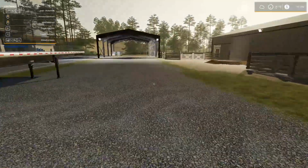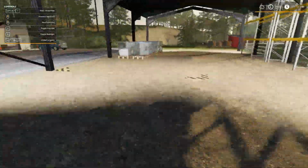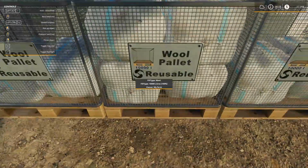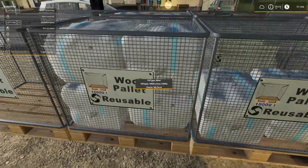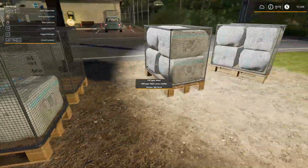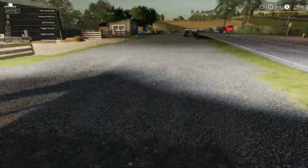The sheep, I'm pretty sure, are producing some wool, as they should. And we just sold that not long ago, and they're starting to pile. Wow, I'm getting quite a bit of wool already. I mean, it wasn't that long ago we sold it, and we got like 30, I think if you add up all the other scrap, we got like 40,000 liters of wool already.